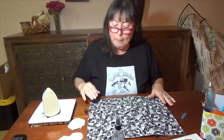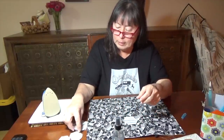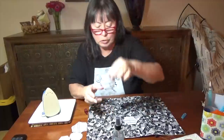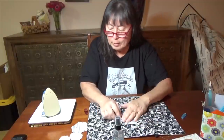So I'm going to prep my next Hexies, my second one. And for my second one, I used this kind of zipper stripe fabric. I'm trying to see if I get these all right.